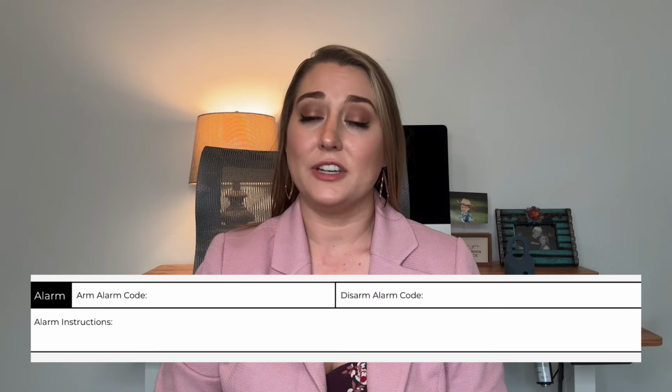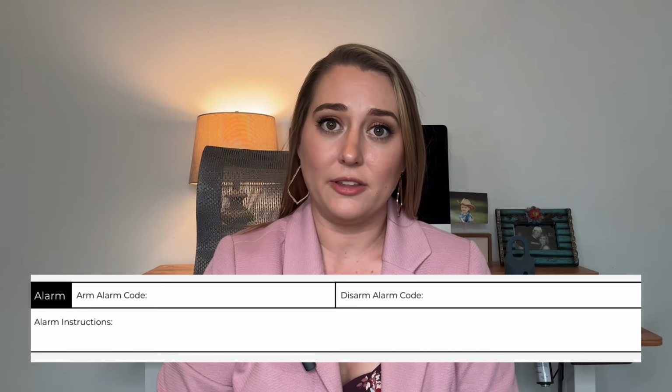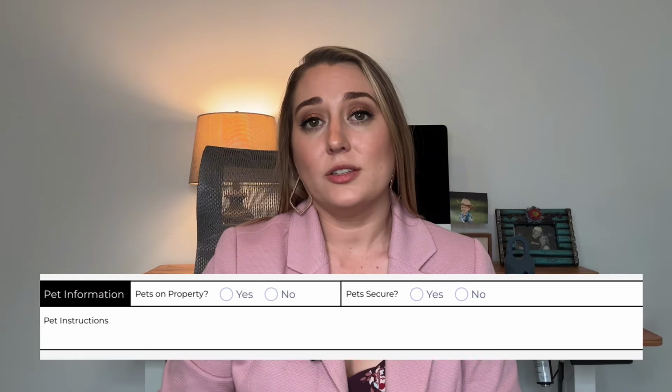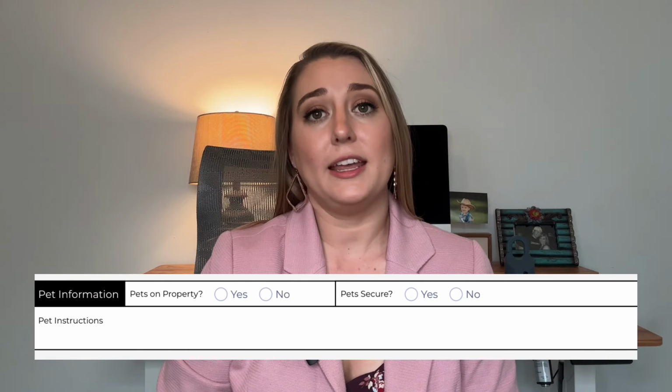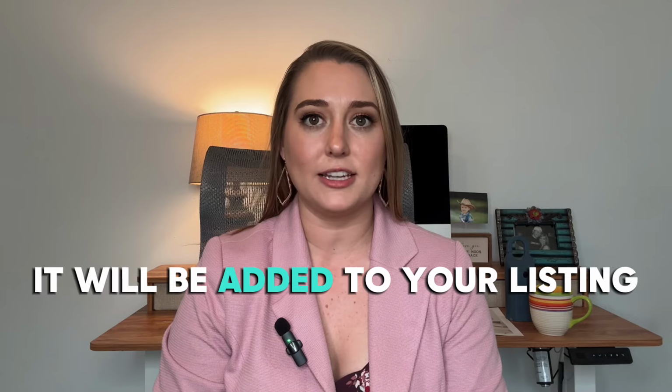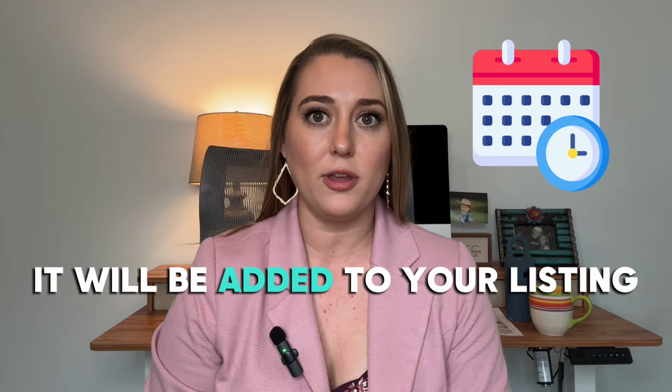The property access field in ShowingSmart also gives you the ability to say if there is an alarm and how you disarm it. And it also lets people know if there are pets on the property and whether those pets will be secured. So once we have all of this information saved into ShowingSmart, it will be added to your listing. So anytime a buyer's agent goes to click on schedule an appointment, it will give them all of this information after the appointment has been confirmed.